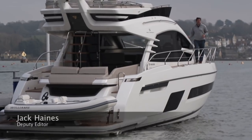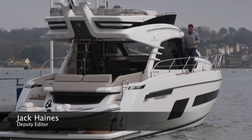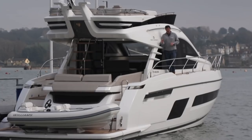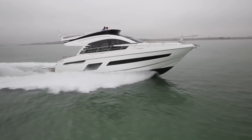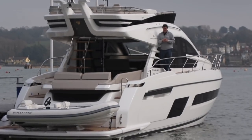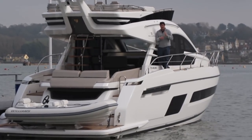Today we're testing the Fairline Squadron 53. To do that, we've brought it from Ocean Village in Southampton here to Cowes on the Isle of Wight. Now the Squadron 53, based on the Targa 53 sports cruiser, is the first boat with major input from design consultant Alberto Mancini. This one has got the Volvo Penta 725 horsepower D11s and a big spec on it, including the tender you can see in front of me and a Seakeeper gyro. Comes in at just over £1 million before tax. Let's see what she's like out on the water.